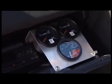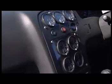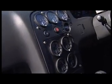Like, for instance, I've got 3 boost gauges down there in the glove box. I've got another one here. I've got a water temperature for the front of the engine, a water temperature for the back of the engine, and a water temperature for the middle of the engine. I've got exhaust temperature gauges. I've got an oil temperature gauge. I've got an oil pressure gauge. Overkill, do you think? I don't.